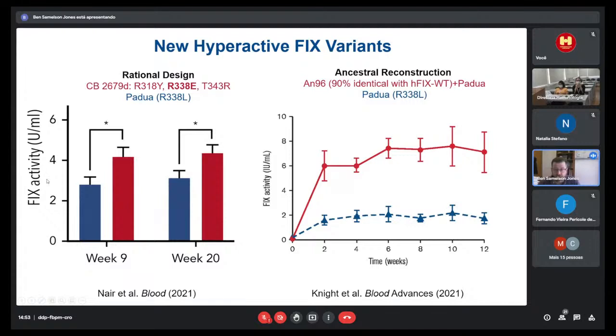And recently, there have been a number of other approaches to enhance factor IX activity for AAV gene therapy. This recent Blood paper uses a rational design, including the R338E, which we also found to have increased specific activity, to achieve modestly higher levels than factor IX Padua, highlighted in this data in blue, after AAV gene therapy in hemophilia B mice. And another recent approach reconstructs extinct factor IX orthologs in silico and then measures their activity. One variant, when combined with Padua, shown here in red, increases the achieved factor IX activity after AAV gene therapy in hemophilia B mice by about threefold, as you can see here. And I refer you to those recent publications for the details.